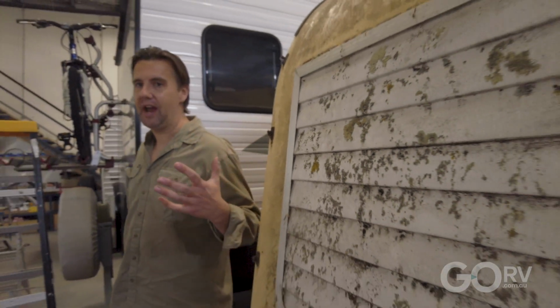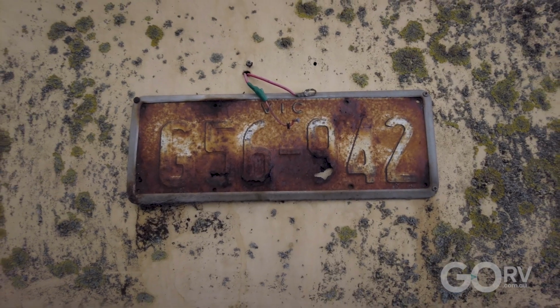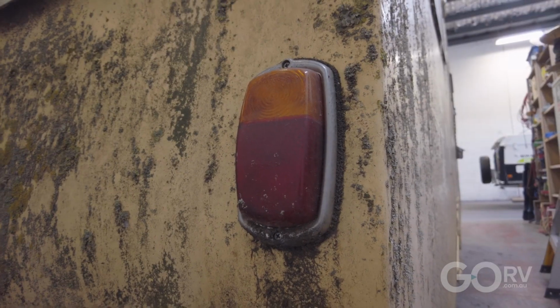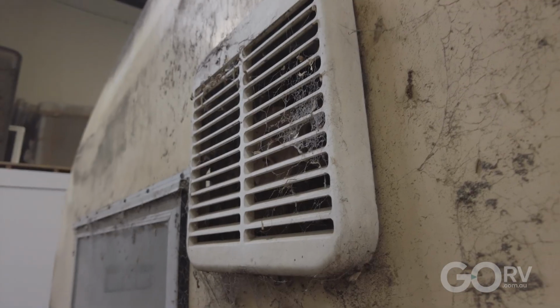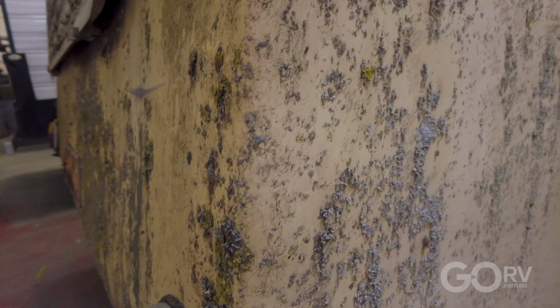Now, Andrew bought this caravan from an industry colleague. It had been sitting under some gum trees down at Phillip Island for many, many years. He paid about $1,000 for it, brought it down here where it's going to receive a full restoration job. Andrew is going to obviously do his research and bring this caravan back to its former glory in every minute detail that's possible.